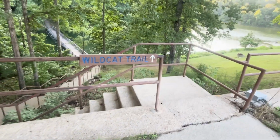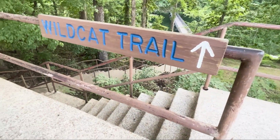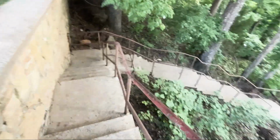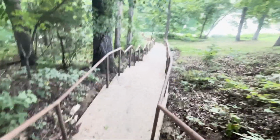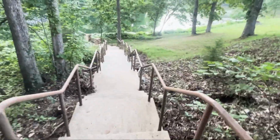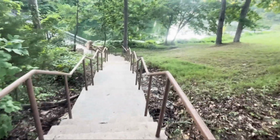Folks, so obviously you can see Acorn Lake over there to our right, but this right here is what I wanted to show you. This is the Wildcat Trail, or at least a portion of the Wildcat Trail. This is one of my favorite trails in the entire park because I use it to connect to the Montgomery Bell overnight loop. That's a hike I do very regularly. Tons of fun, absolutely gorgeous.